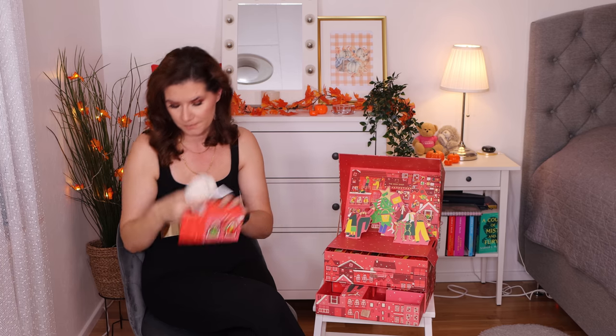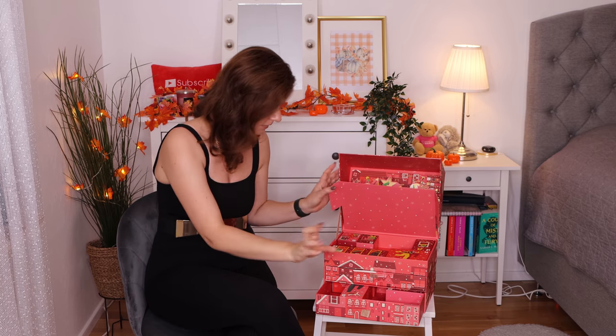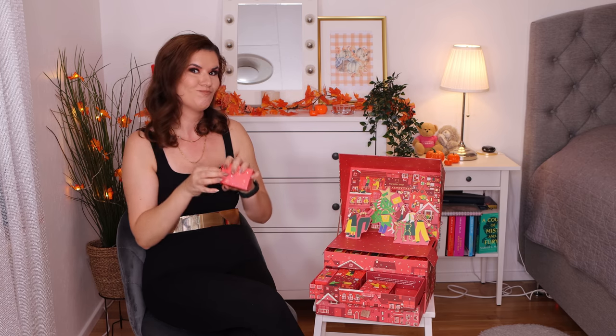Wash in a washing machine. Okay, I have it everywhere on my clothes. Okay, that was number 10. Number 11, I think I saw it there. Yes, I did. I remember that.